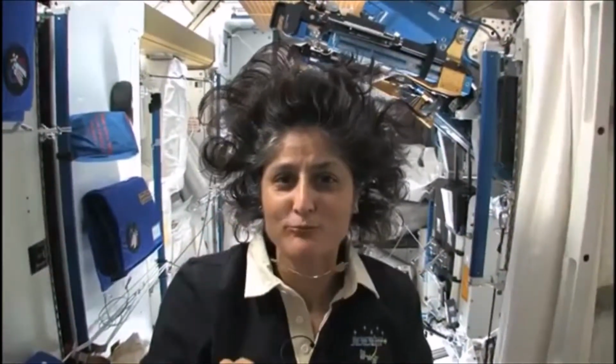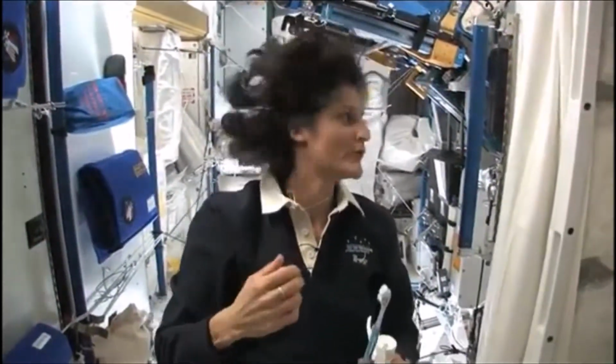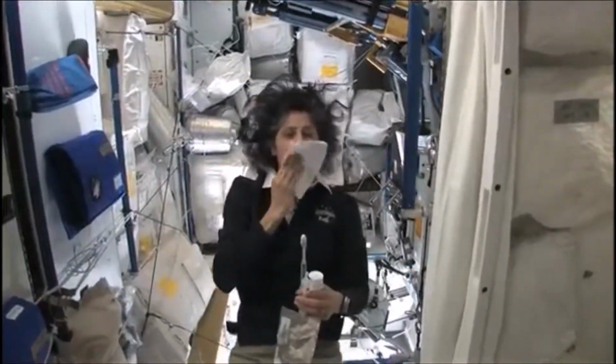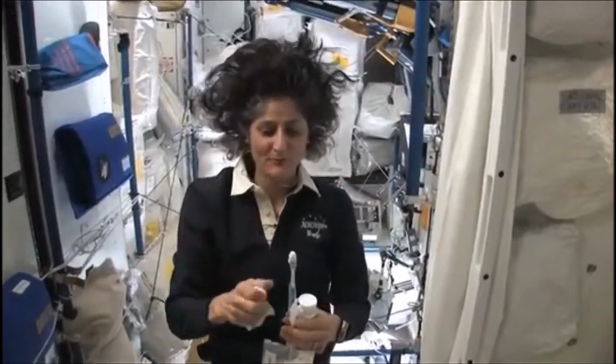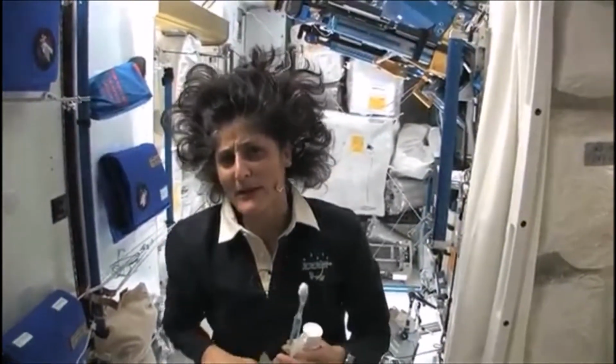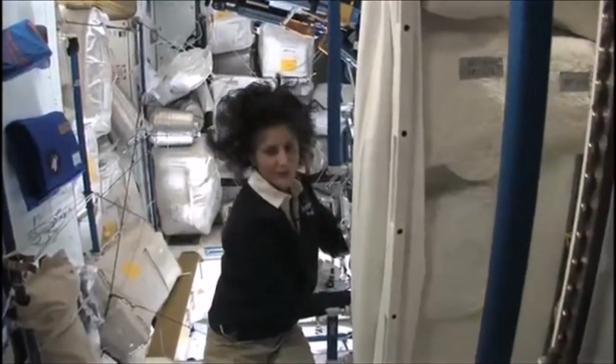Two options. Swallow it, and it's sort of like mouthwash, but it tastes a little gross. Or you can just spit it out in a paper towel, and then you don't have to worry about it. Swallowing is something I wouldn't recommend at home. I'm only up here for 4 months, so it's not that bad.